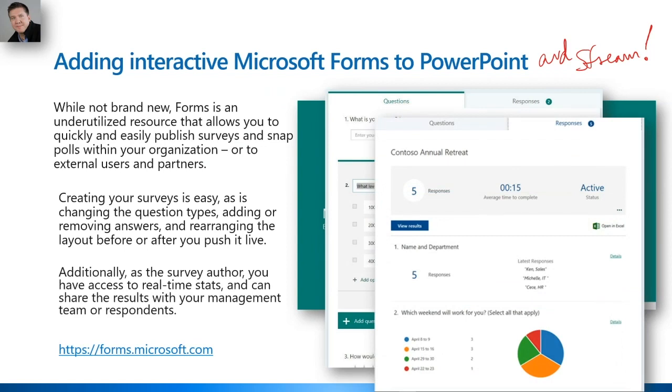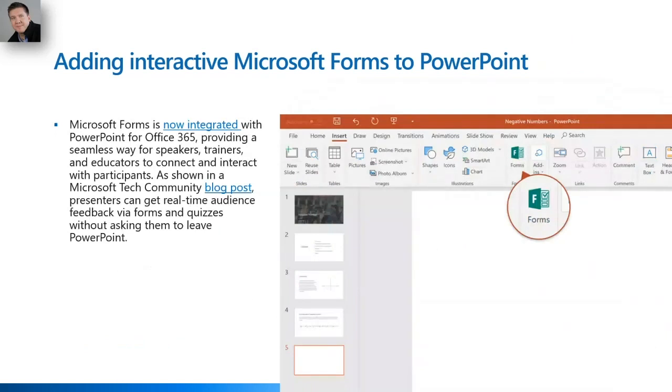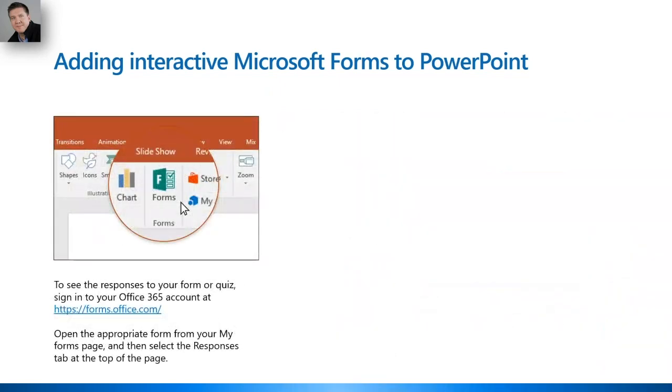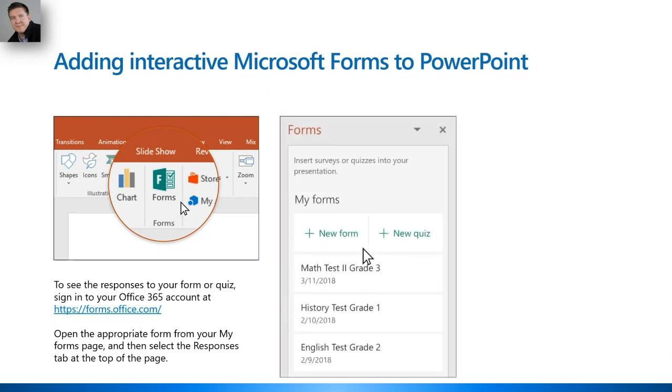And so here you see some of the results as people are answering those questions through these surveys, through Forms. So it's just a really powerful way of doing this, and this is what it looks like. As you're building inside of PowerPoint, you actually have Forms as part of the ribbon. So you click on that and add that. It adds a slide. You ask the questions that you want to make part of that PowerPoint presentation, and then you log into Forms. As that is published out, you'll be able to get to that dashboard.